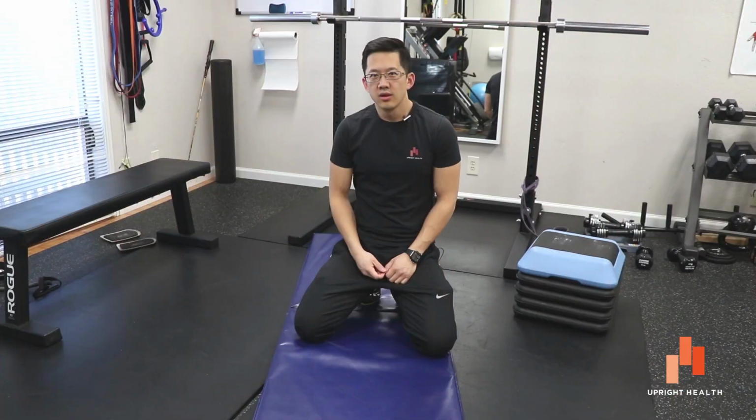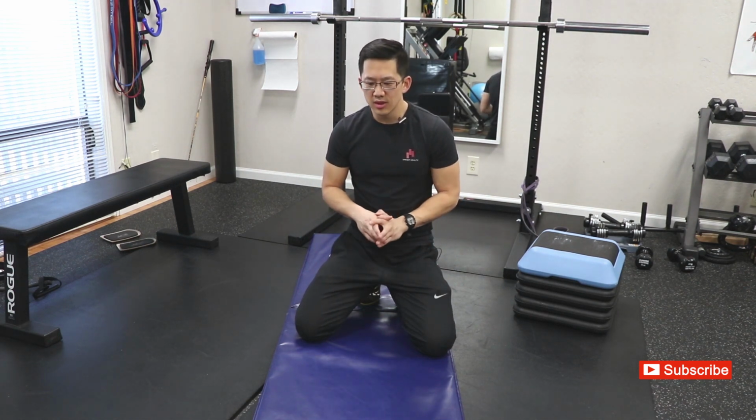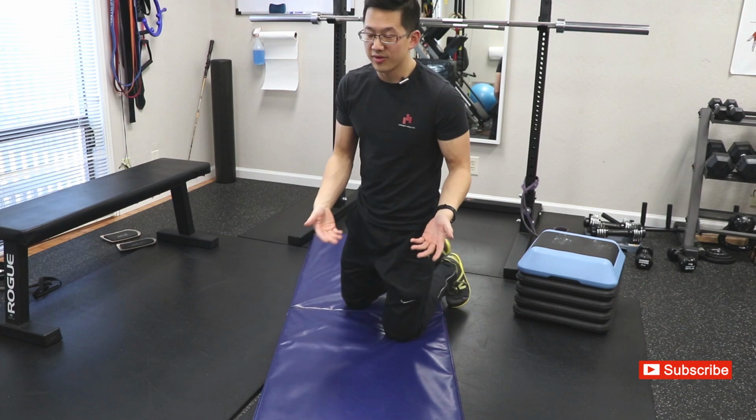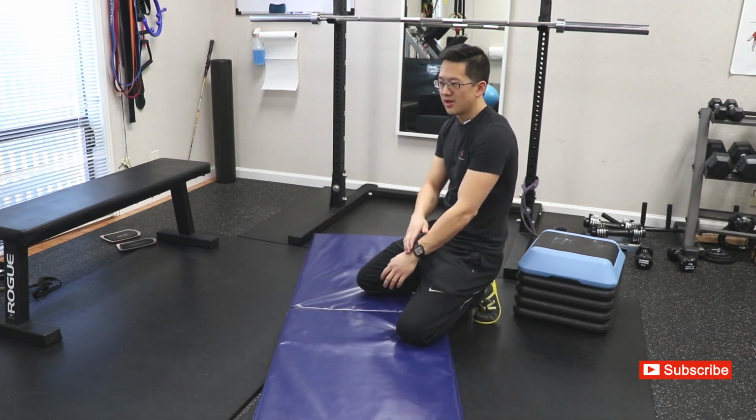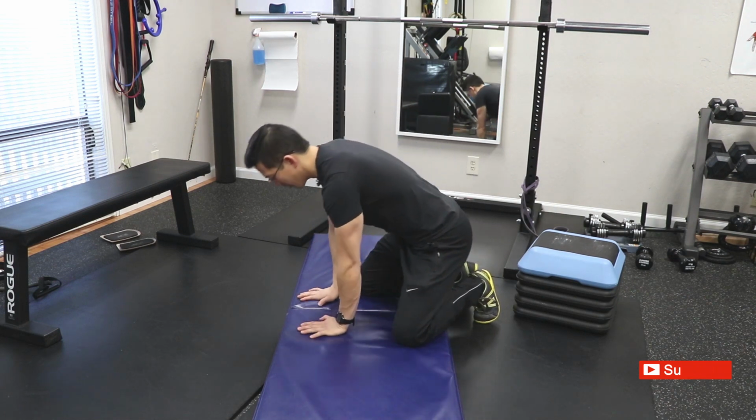Okay, so let's get to these exercises. The first 2 exercises are very closely related. One is going to be kind of a finger push-up, and then the other one is going to be fingertip push-ups. So basically what you're going to do is start here on the floor is how I'm doing it, but you could do this on a chair, you could do this against a wall, whatever works for you, but I'm just going to show you on the floor here.